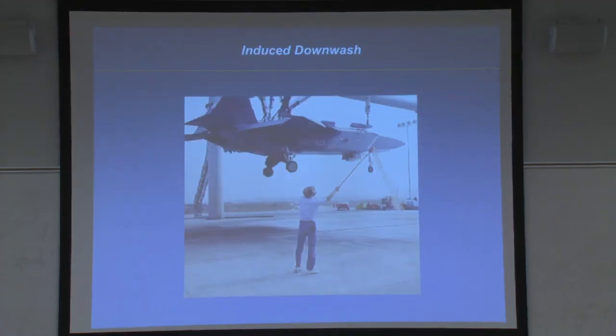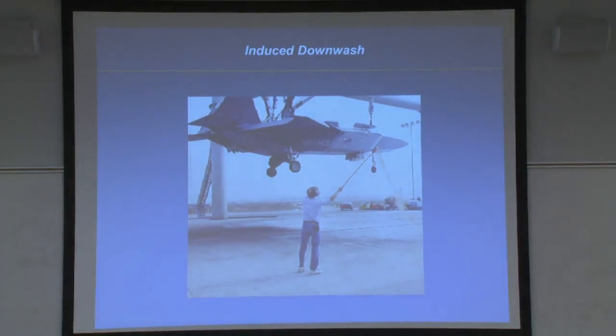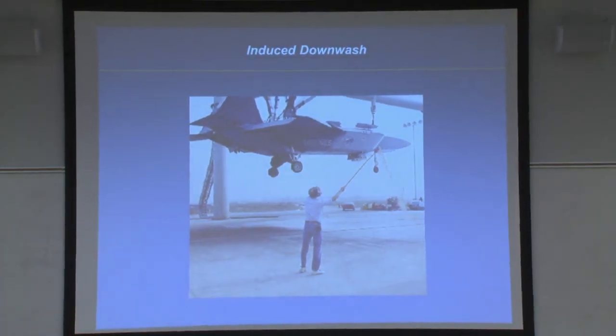Here's our experimental model being tested out at NASA Langley. And here's a guy showing that he's looking for that outflow. So you can see that there's smoke flow coming out, but he's standing there in the jet. And if you look closely at his legs, you can see his pants down around his shoes are being affected, but he's standing there okay.